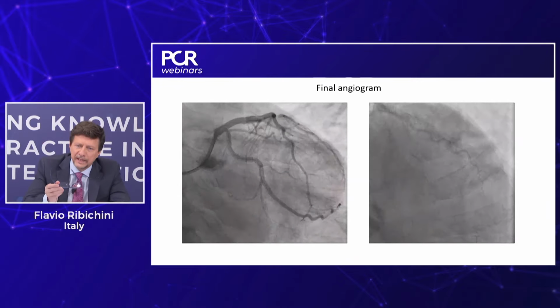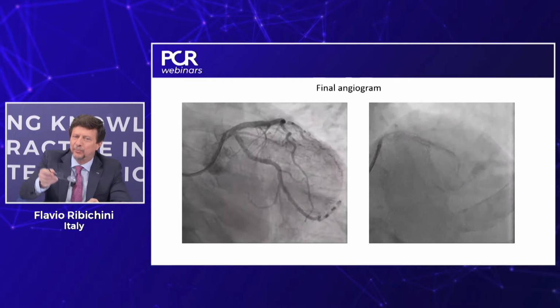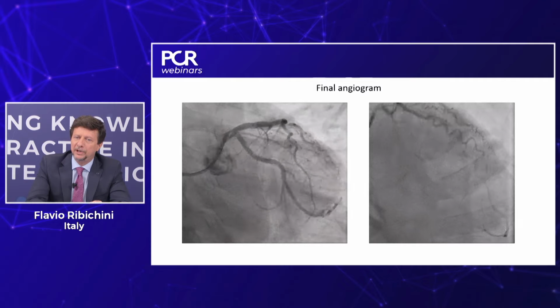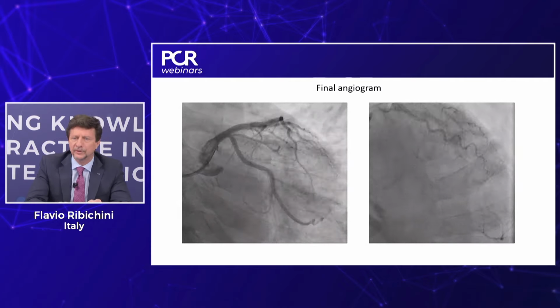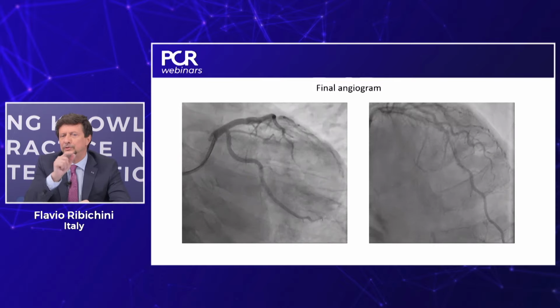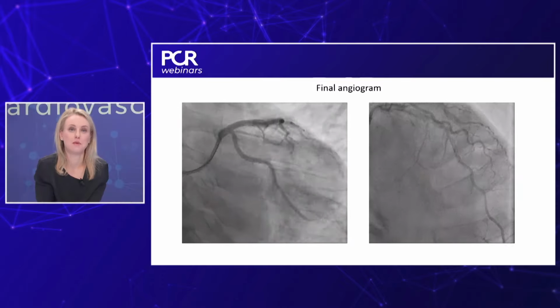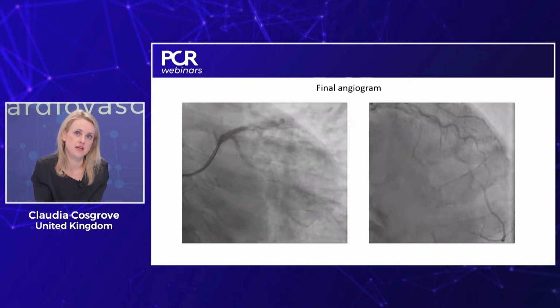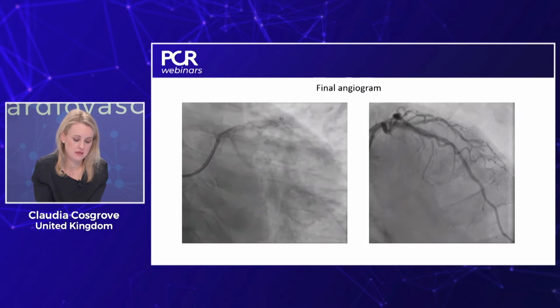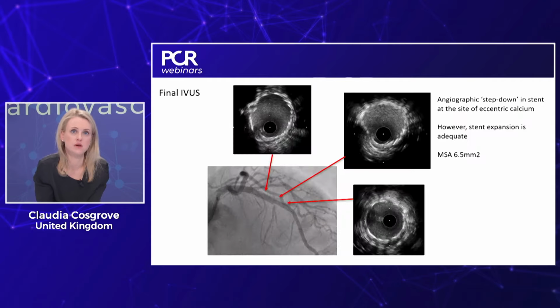I don't want to be nasty, but I see there is a little step inside the stent at the point of the emergence of the major septal branch. Does this concern you, or is it okay, you will accept that result, or you want to look at the intravascular imaging again? You're very picky, Flavio. But yes, I think there is a little step down at the side of that septal, but the IVUS, I think, can tell us whether that's a problem or not.